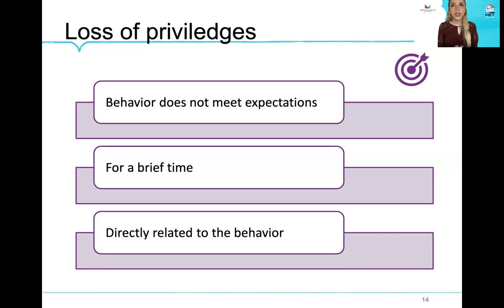So for example, if your child is not using a toy appropriately, then you might take away that toy and explain to them that they're not showing that they know how to use it appropriately, and that you're going to model that for them, and then you're going to give them a second chance.